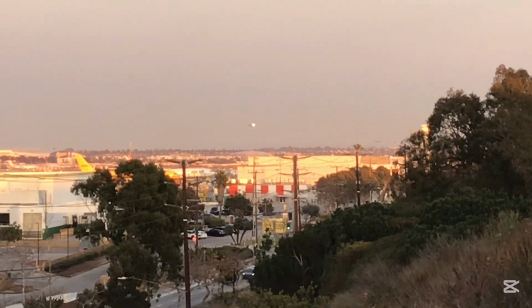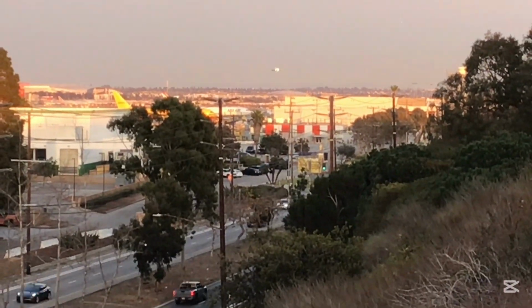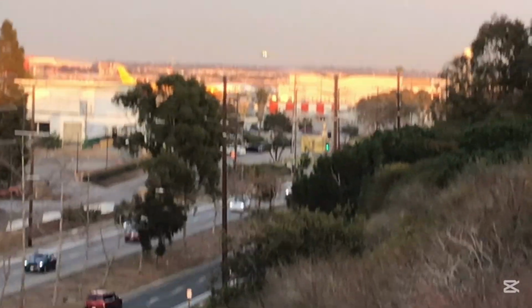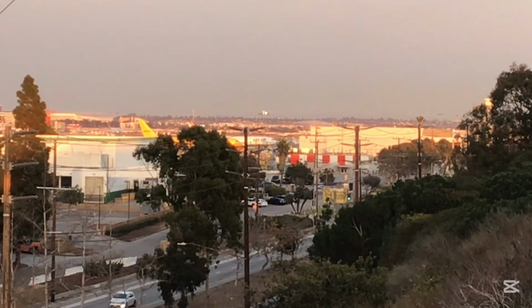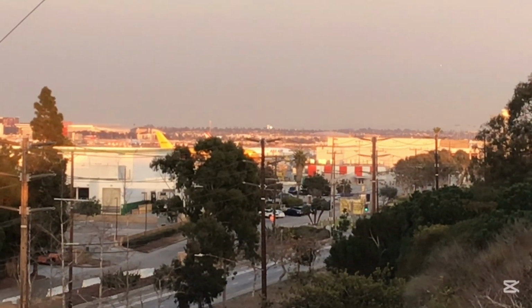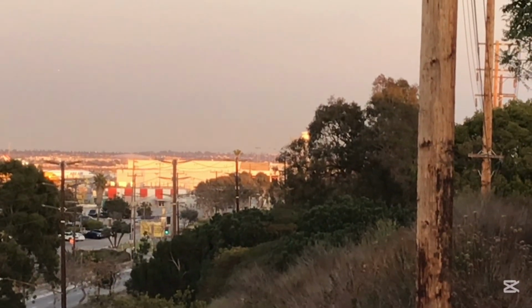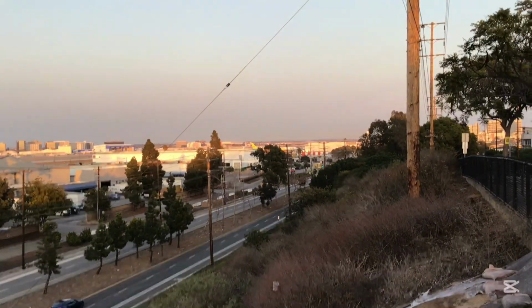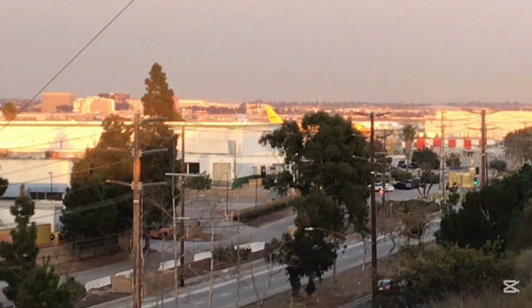Now that plane's coming into land, and again it's actually a lot closer in real life than in the camera. It's probably over the runway right about now. And we also have two other planes coming in over there. Yes, very nice. And that plane has just landed. That plane that was coming in.